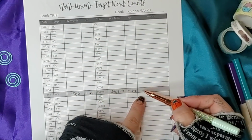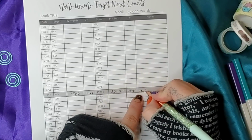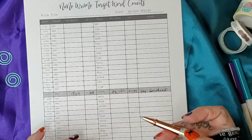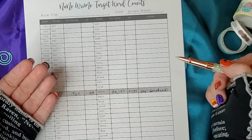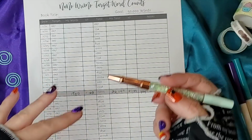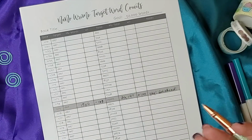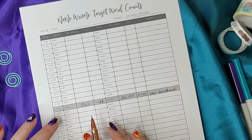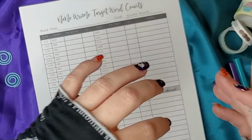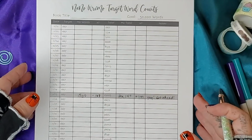Then you've got a section here where you can leave some notes. So maybe here you might say, yay, got ahead, something like that. Or you might say, had a headache, didn't do too well today, or extra writing sprints with my friend, and you can leave notes for the month. So basically this is a good way to keep track of not only how you're doing every day, but it gives you really good data on how you did each day and then how you are doing total. So hopefully that gives you a pretty good glance at it.